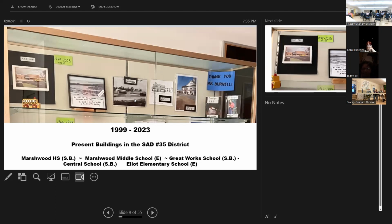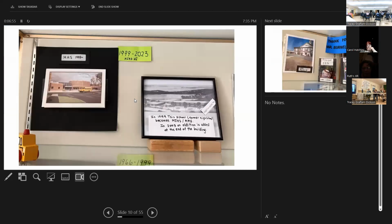So these are just the present buildings: Marshwood High School in South Berwick, Marshwood Middle School in Eliot, Great Works School in South Berwick, Central School in South Berwick, and Eliot Elementary School. And then at the very end, we give a nice thank you to Mr. Burnell. But before we do that, here are some close-ups of the additions that were put on.